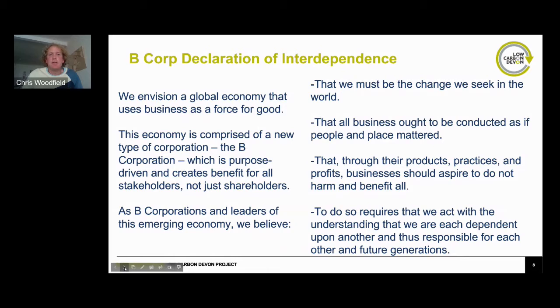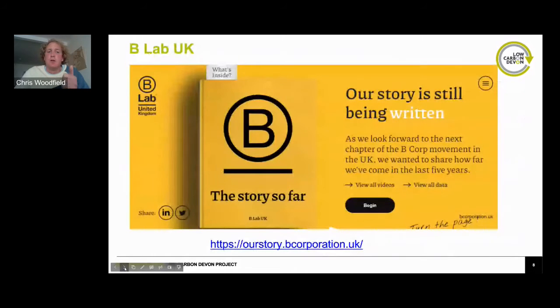And it requires that understanding, and this, for me, is the most important bit around how we're each dependent upon one another, but also responsible for each other and future generations. So it's got that time element as well of what we do now, but also how that impacts what's coming ahead and how we can become good ancestors. So here in the UK, we have B Lab. So B Lab UK, they administer the B Corp community here in the UK. And they oversee the B Corp movement at a UK level. They're headquartered in London. And the B Corp movement in the UK is one of the growing movements across the world. So next slide, please.